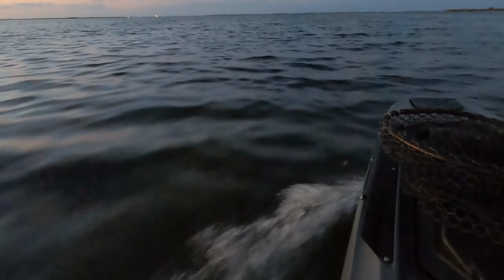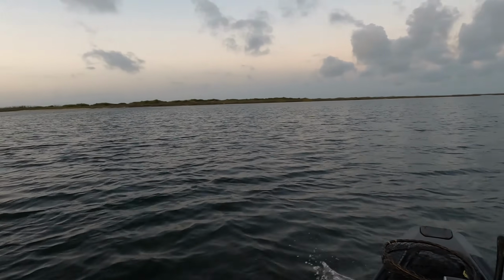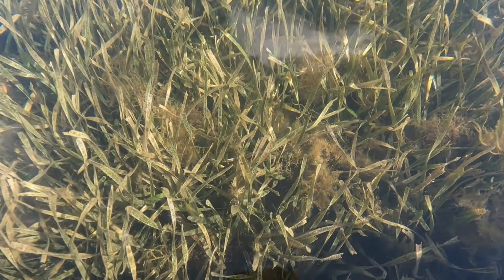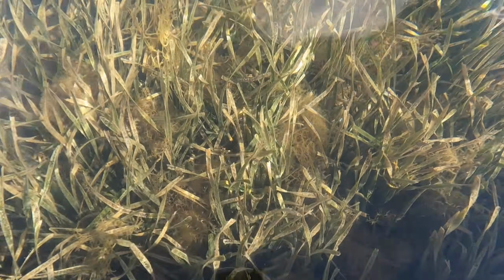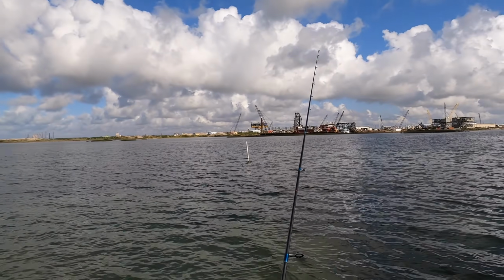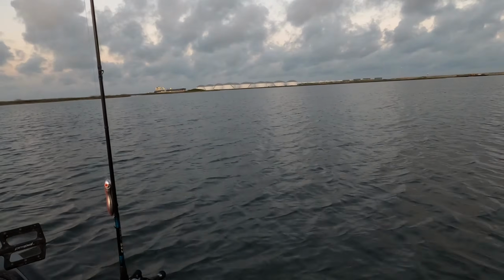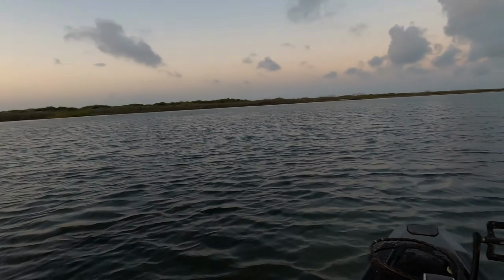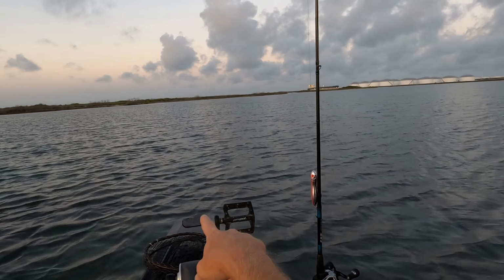Let's go get them tight. This is the general area. I think we're going to drift it. What we'll do is get up just a little bit closer to the island. Okay. There is a little bit of bait moving in here.